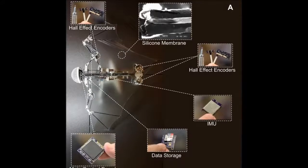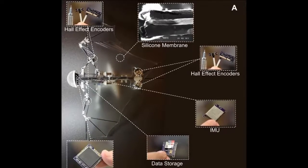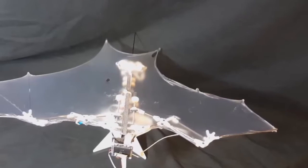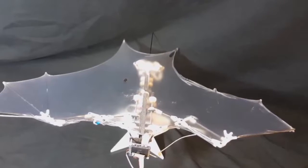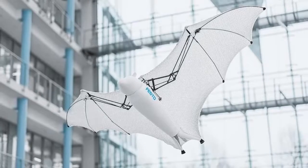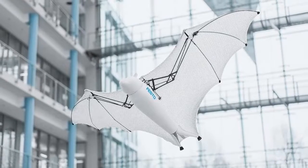It's unlikely this particular robot will ever see any commercial applications, but it's a nice demonstration of the state of robotics at the moment. With just a few simple materials, it's possible to build a complex flying machine that successfully mimics a style of flight that took animals millions of years to evolve.